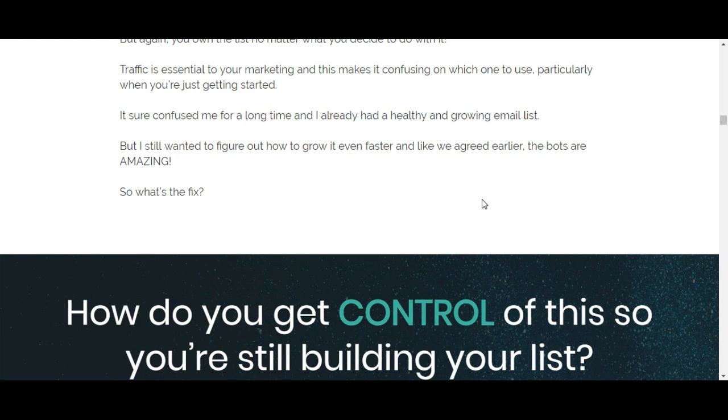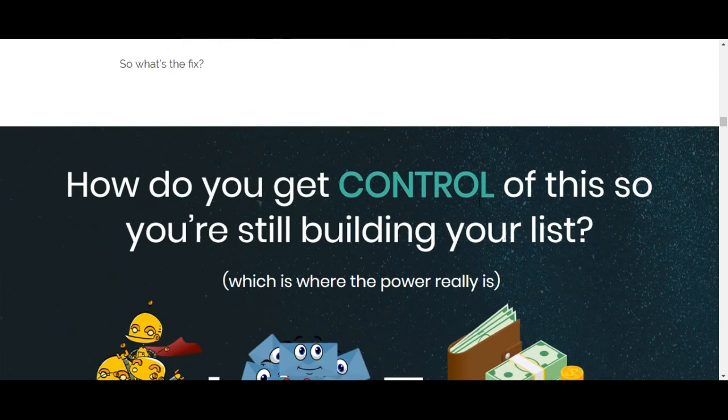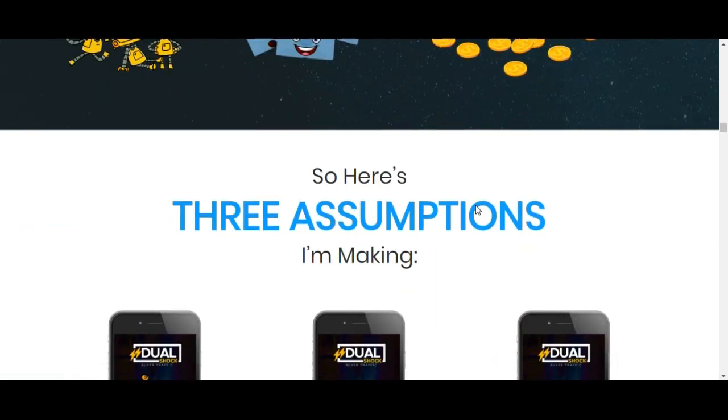So engage with them. It's not all about just promoting. Learn it the correct way, how to build both your email list and your bot list, and start making money promoting offers to your list and to your bot list.